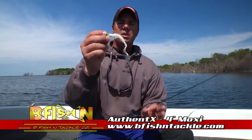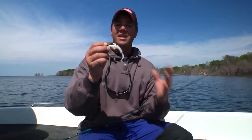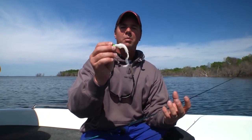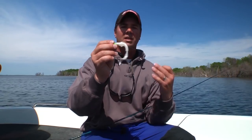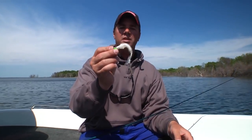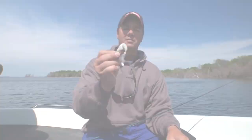One of the unique characteristics of this bait is that incredible tail that just gives a lot of vibration and movement at very slow speeds, and that's the key. They're not willing to chase those crankbaits. They see this plastic come by with that great tail, giving a lot of action at slow speeds that trigger those bites. And that's that Moxie from Bee Fish and Tackle. It's a new bait this year. We've had a lot of success with it on a lot of bodies of water.